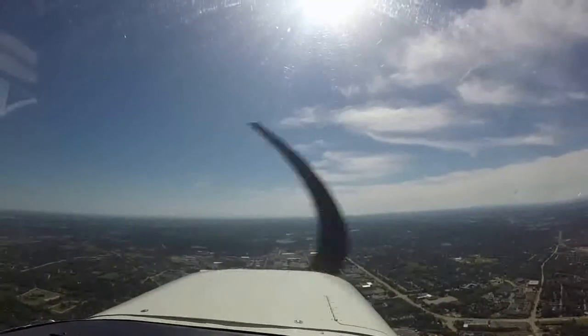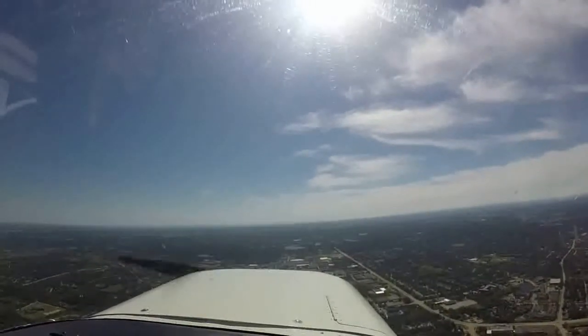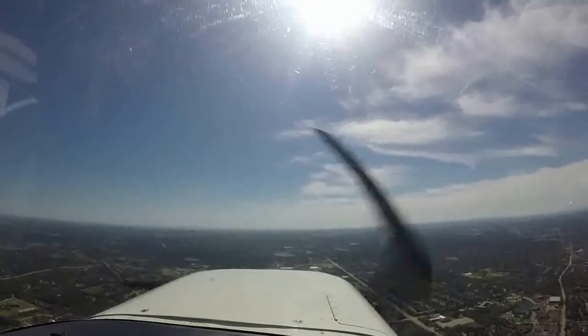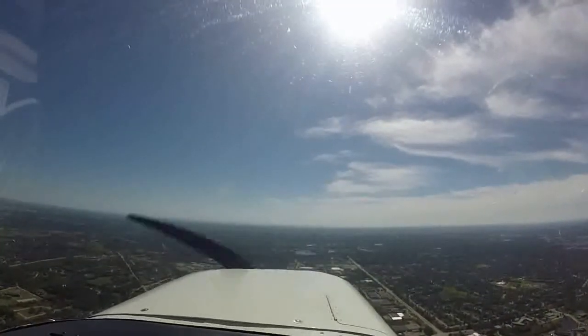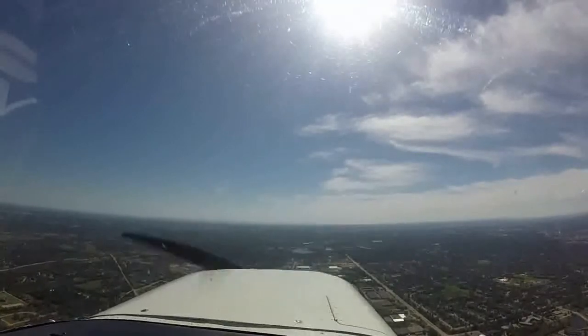What road is that? This I think is half a little bit. That one, is that half a road too? Yeah, it goes out, it goes like that.